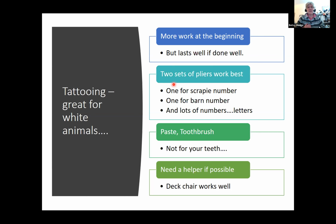And then you need a couple sets of pliers, and you need to make sure you have a couple sets of numbers and letters so that you aren't halfway through and have to skip a number or something, which will add to confusion in your records. Then you need the tattoo paste and a toothbrush, and not for your teeth, but I'll show you how to use that in just a minute. Nice if you have a helper.